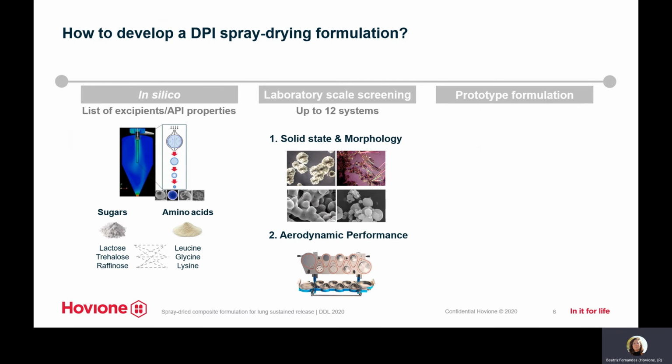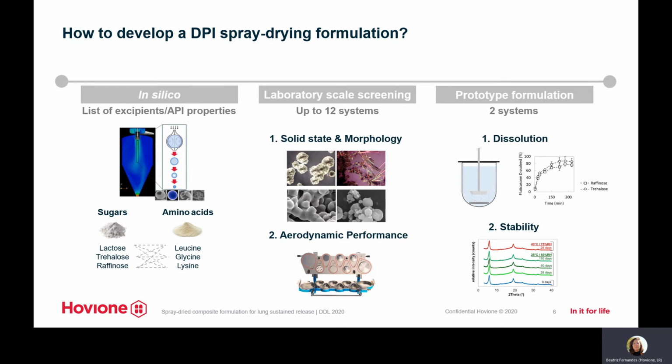Secondly, there is a laboratory scale screening. We can use up to 12 systems, and they will be manufactured and characterized specifically for solid state and morphology, as well as aerodynamical performance. And this would be the way to select a top 2 prototype formulations, which will then be evaluated also for dissolution using the paddle over disc apparatus.